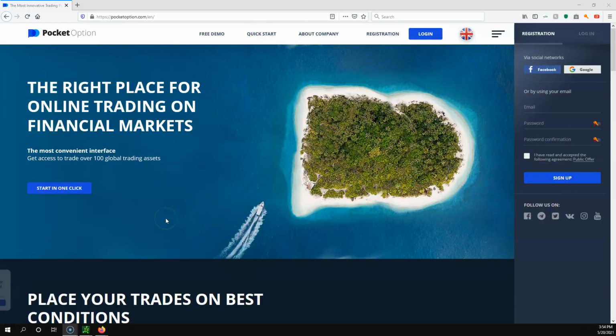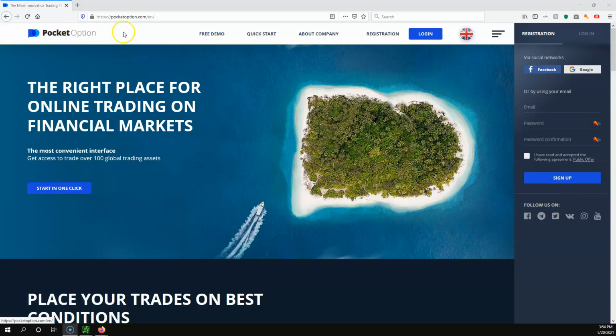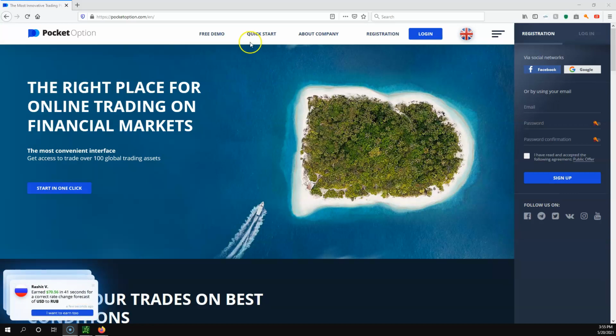So let's jump into this trade. What I'm going to talk about today are binary options, through a company called Pocket Options. Go to pocketoptions.com. Just so you know, I've done binary options with Nadex. Nadex is a U.S. regulated company. This is not regulated by the U.S. It's an overseas company, but being a U.S. citizen, they allow you to open up an account.